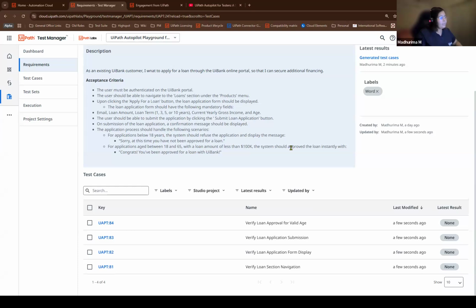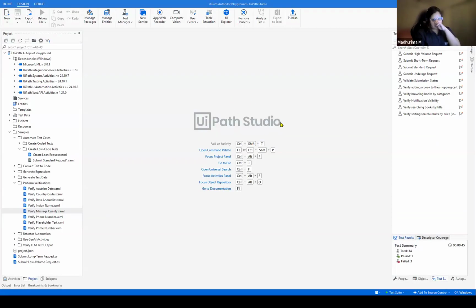Now that I've generated the tests, I would like to automate them. That would be my next step. So let me quickly go to my Studio, because that is where all the automation happens. Just a second, I'm opening up my Studio. Here we go. And this is where you leverage Autopilot again.